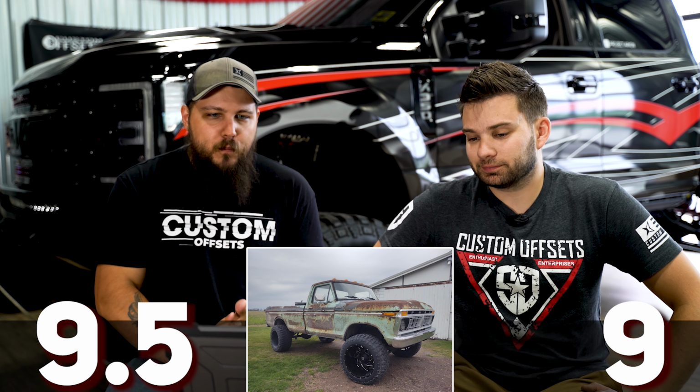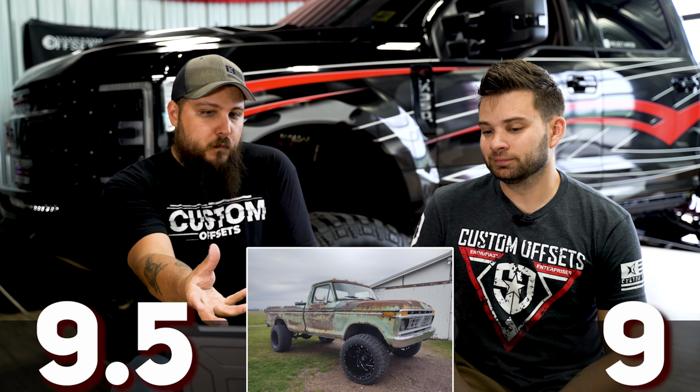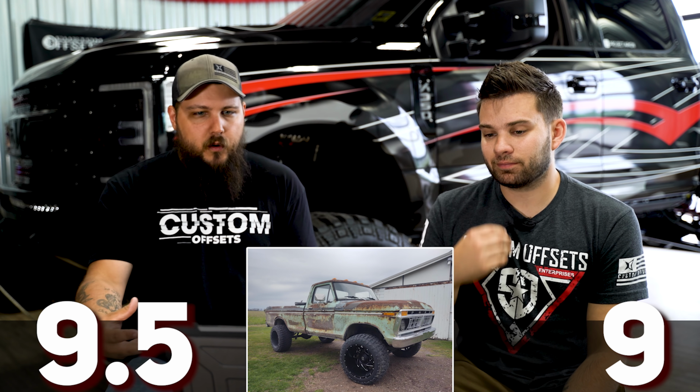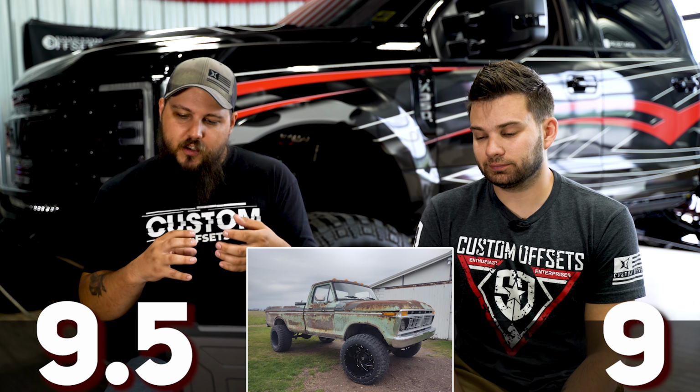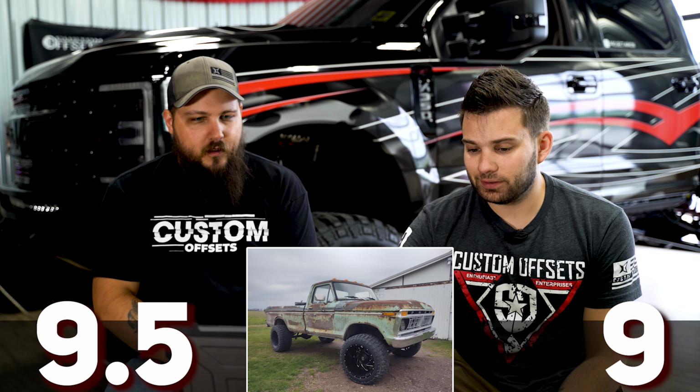You know? But yeah, it's super cool. You don't see a lot of vintage trucks like this lifted with a really modern wheel. A black and gold 22x14 is something you see on a lot of new builds. So this is a really cool combination of new world and old world, mashed together, and they do really cool stuff.